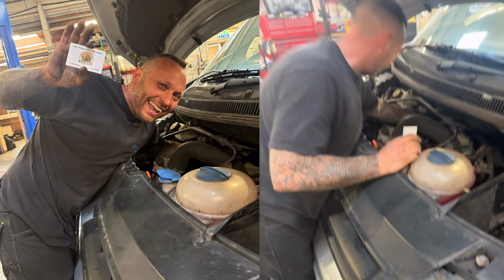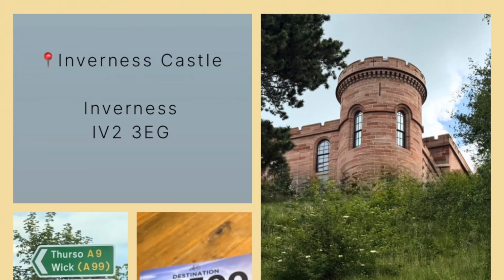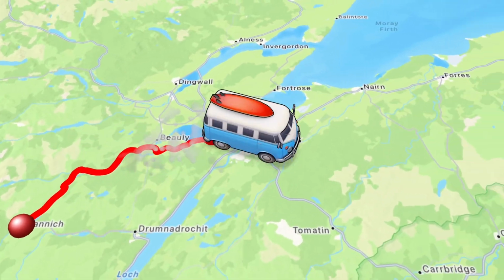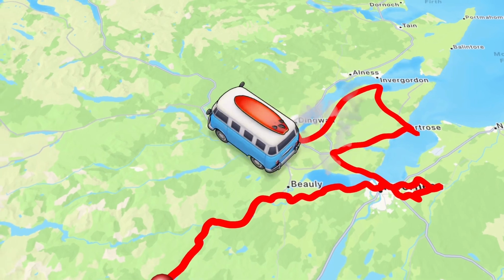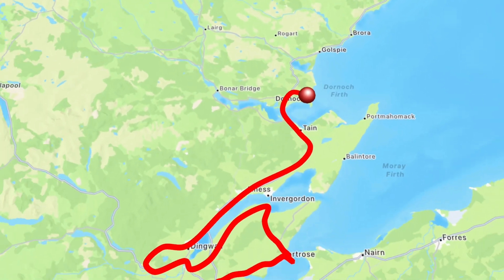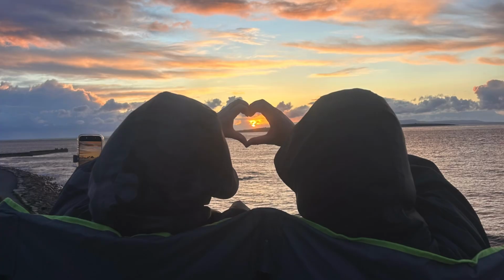So now I've waffled on for a little bit too long, let me give you an overview of the plan we settled on. So, we kicked things off at Inverness Castle, the official starting point of the NC500. The weather was surprisingly decent for Scotland, you know, the jacket on, sunglasses in the pocket kind of day. However, as you have probably seen from our previous sneak peek videos, the weather changed from hour to hour. We had 4 seasons in one day. Well, minus the snow, thank goodness.